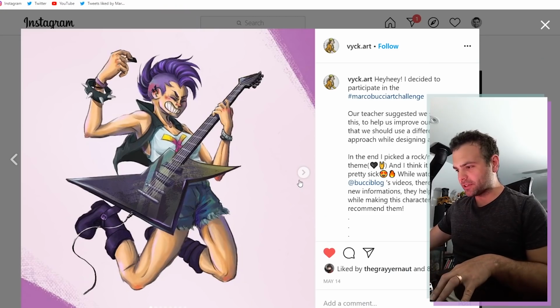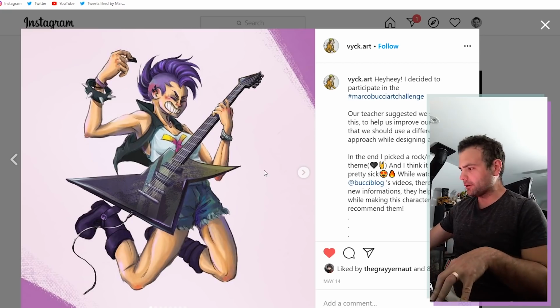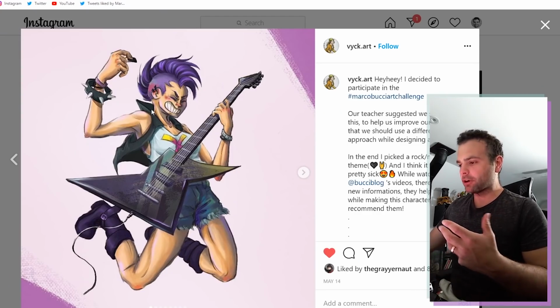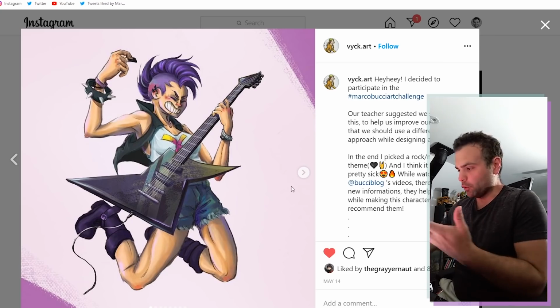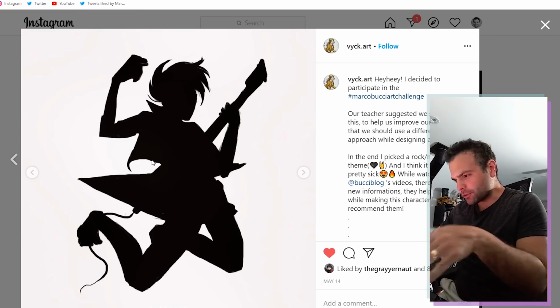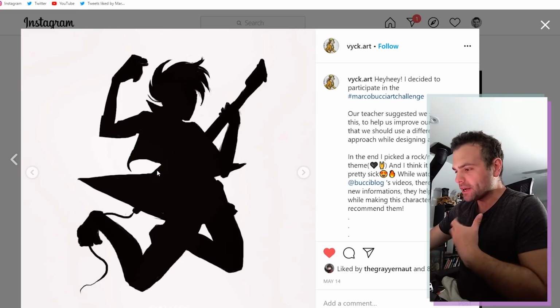All right, next up is this super cool heavy metal guitar girl from Vic Art. I'm immediately drawn to the pose. You know, there's a nice C-curvy gesture through the thing that helps sell the movement here. And it's nice to see that being explored in gestures. And in the silhouette, you see all those spiky shapes that helps make a cohesive looking design.